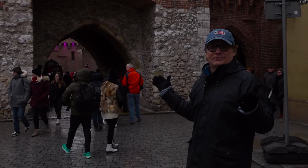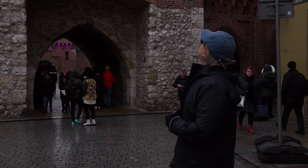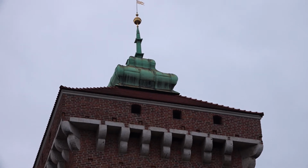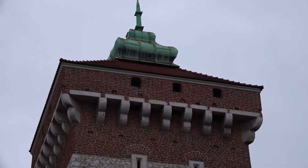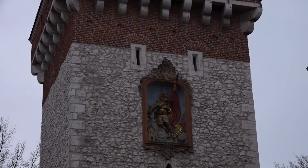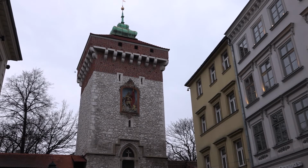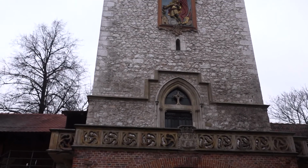Otherwise, we wouldn't have this great example of medieval fortification left for us to see. Every time I come here, I love to look at it. It is truly magnificent. No, we just don't have things like that anymore, do we?